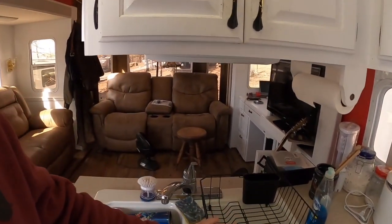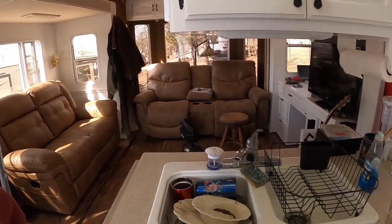Now it's time for the fun stuff. I haven't had a dishwasher for about 5 years, so I'm kind of used to washing dishes by hand. This camper has a double sink, which is really nice. I just put my drying rack on one side, and I never really use that side of the sink, so it takes a little bit, but you know, it's what you got to do.